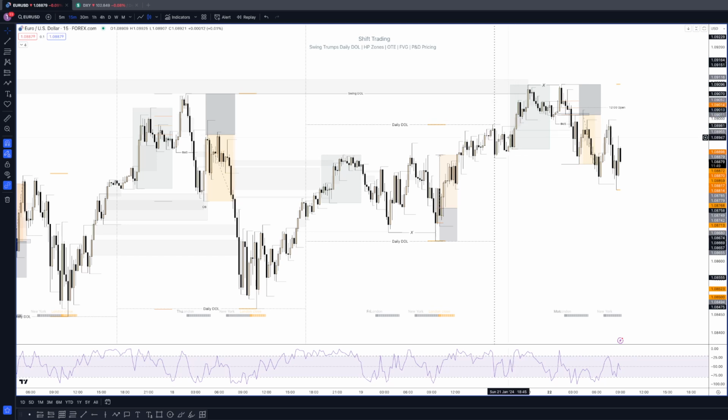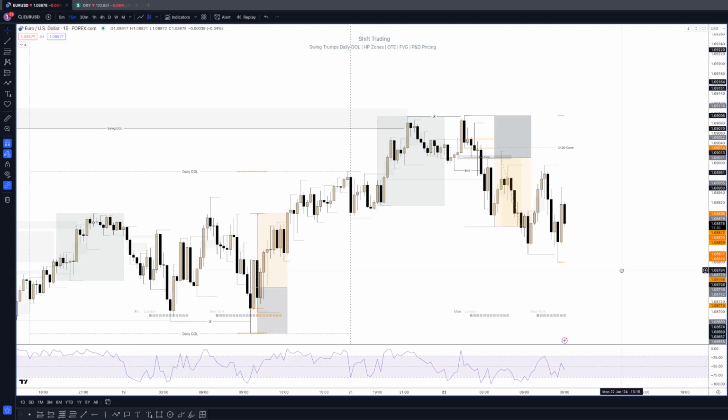pushed up aggressively during Asian session, tapping into a fair value gap above the swing high. Market then failed to displace lower, taking out these swing lows. Again, we've wicked below and market's broken up again and just swept above that high. Okay, it doesn't matter if it's a pipette or 10 pips, it's still a sweep above. Market then breaks to the downside.